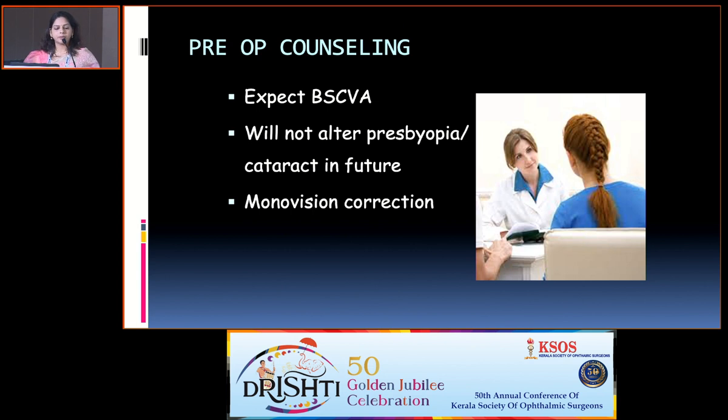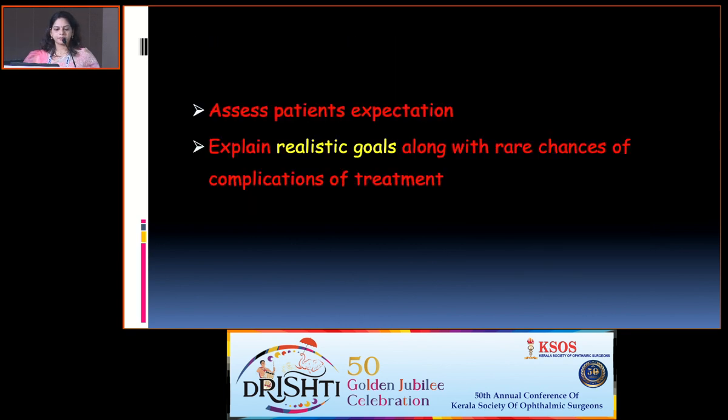Coming to the most important part, that is the preoperative counseling. The patient should be explained that they can expect only the best spectacle corrected visual acuity. They should be explained that this will not alter the presbyopia or cataract that can happen in future. Procedure of monovision correction should be properly explained. Always assess the patient's expectations. Explain realistic goals along with rare chances of complications of treatment.